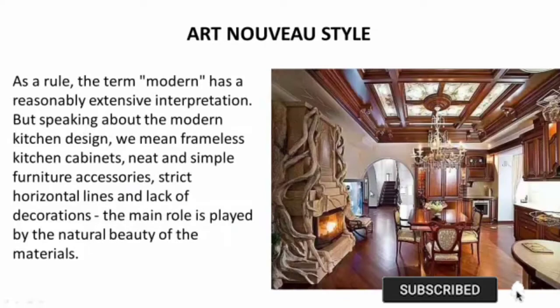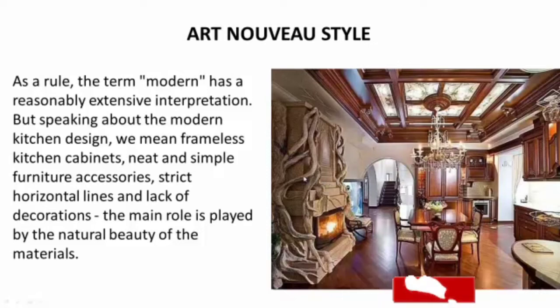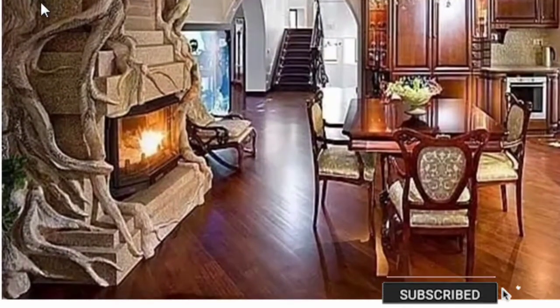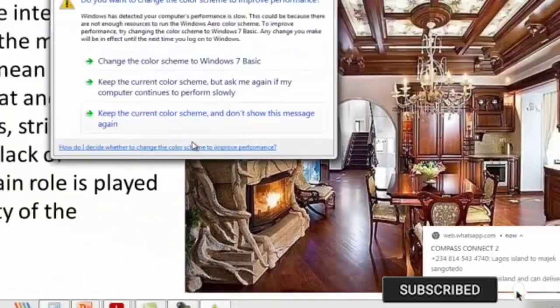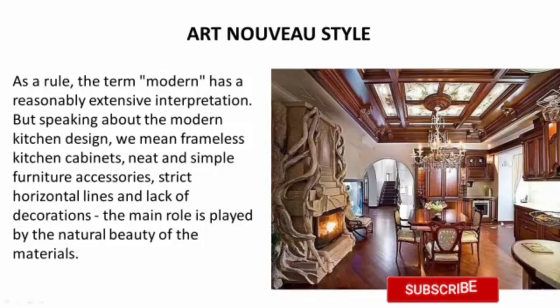Okay, the next one is the art nouveau design style. This one has a reasonably extensive interpretation, but speaking about the modern kitchen design, we mean frameless kitchen cabinets, neat and simple furniture. The main role is played by the natural beauty of the material. You can see, very nice and beautiful, looks so good, so charming.